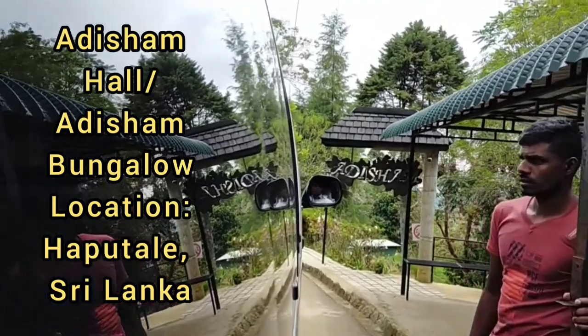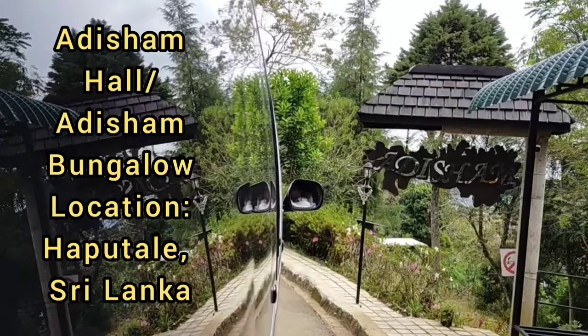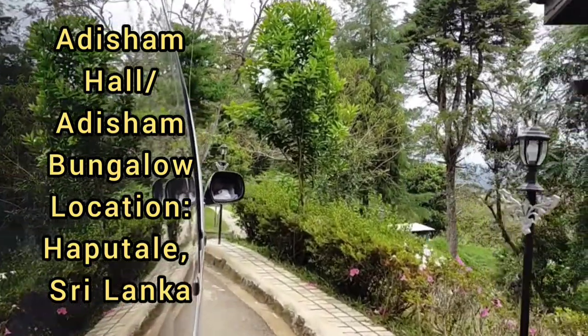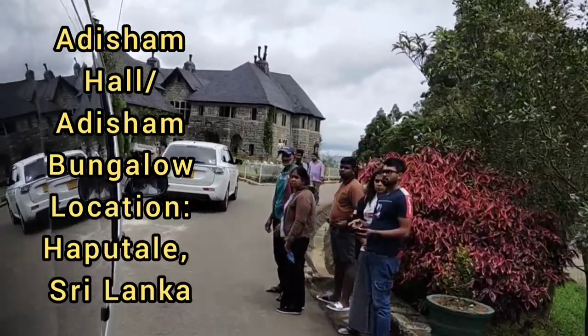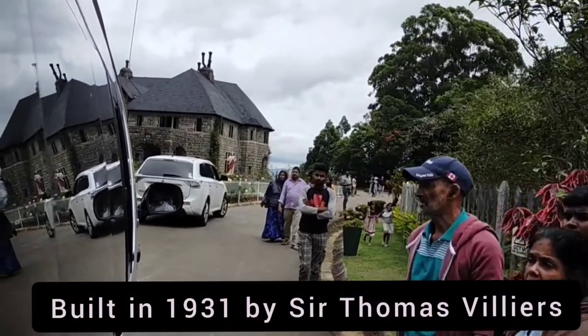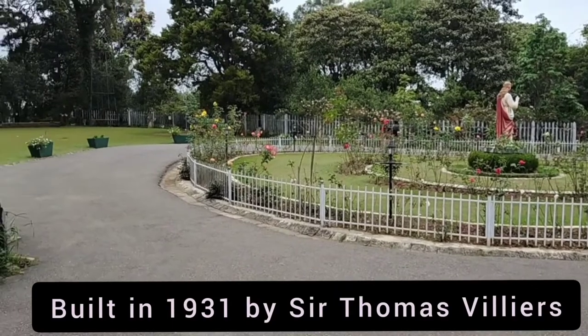Adisham Hall, located in Haputali, Sri Lanka. The founder of this site is Sir Thomas Lister Villiers. His first wife, Evelyn Hope, was homesick and wanted to go back to the UK.